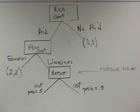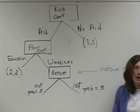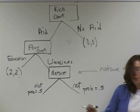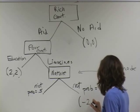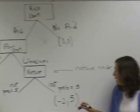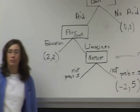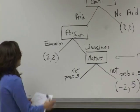So, if I'm the poor government, I choose limousines, and there's not a riot, the outcome is just like it was in the game before. Okay? That's what we were assuming in the game before. We weren't even worrying about riots. So the rich government's payoff is -2, and the poor government's payoff is 5. Okay? It's a good payoff there. No riots, got my nice car, fine, very good. I'm the poor government. Rich government, oh, those guys, we gave them money, they squandered it, so embarrassing, -2.